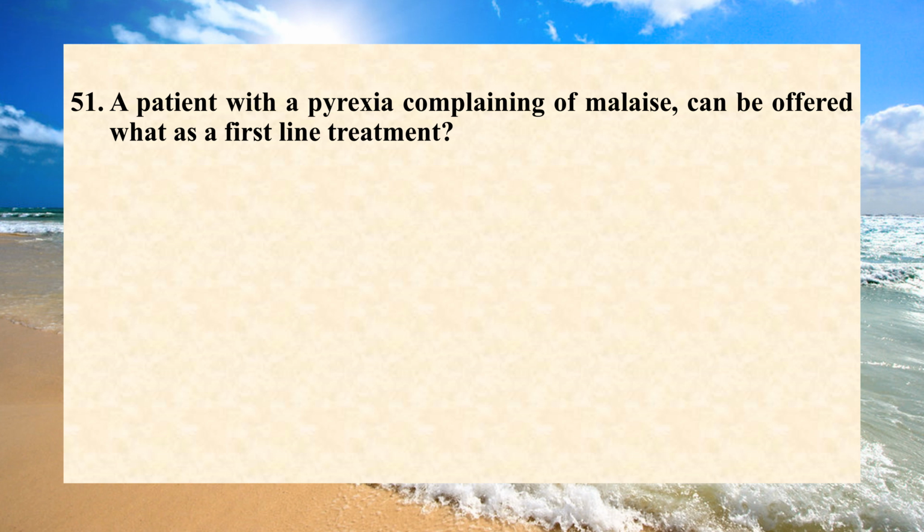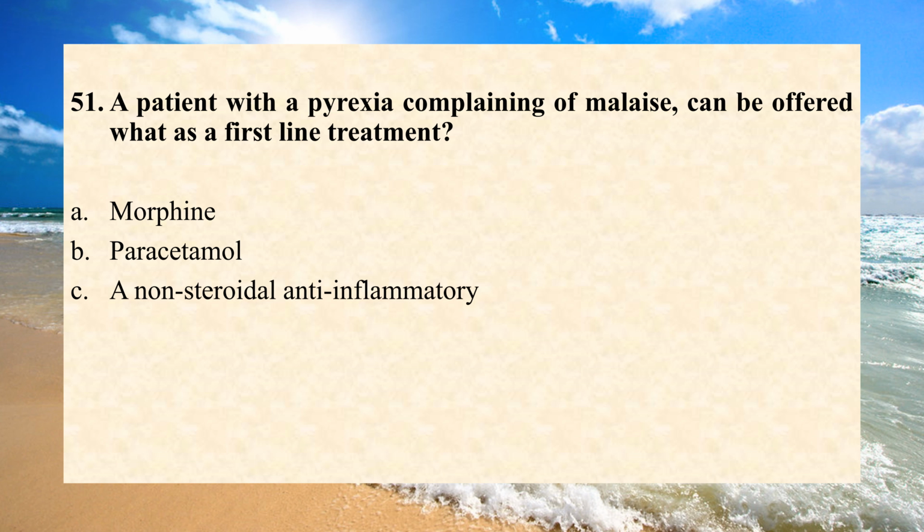A patient with pyrexia complaining of malaise can be offered what as a first-line treatment? Option A, morphine. Option B, paracetamol. Option C, a non-steroidal anti-inflammatory. Option D, co-codamol. The correct answer is option B, paracetamol.